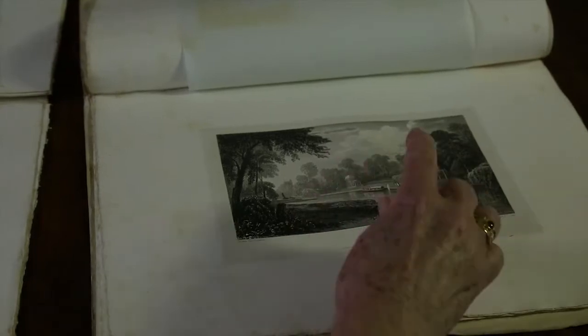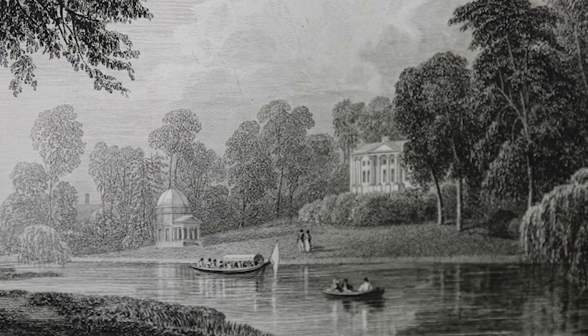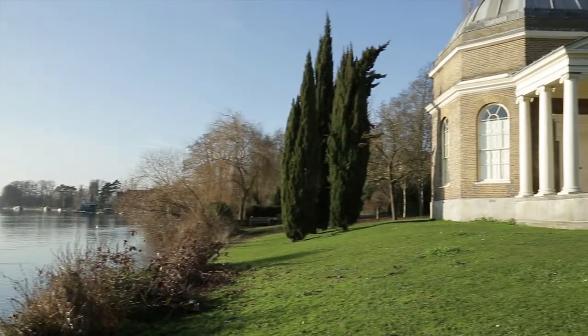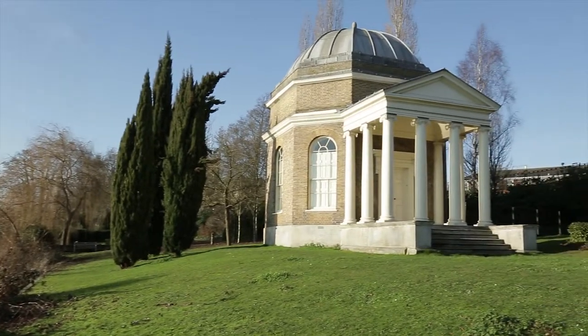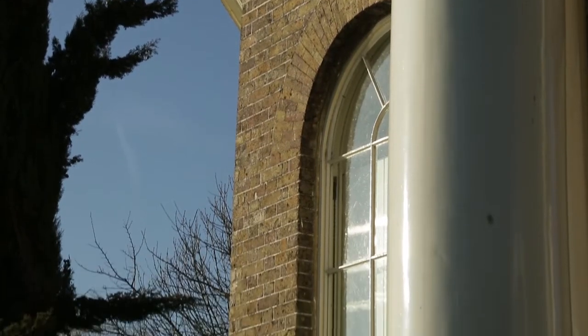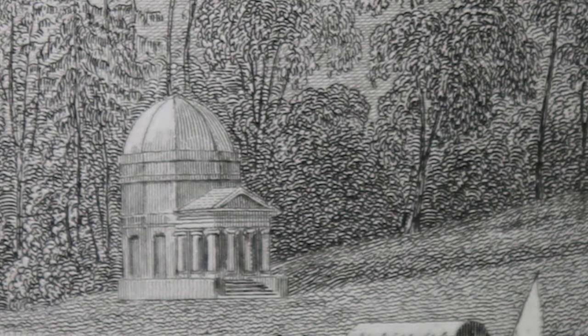Equally, with the engraving of Garrick's Temple and Villa, a little further upriver than Sandycombe, but not that far away, the same thing. We know these are brick buildings. Like Chelsea Hospital, they still survive. We can go and look at them. These are 18th century buildings and would have been known to Turner. The brick courses are not shown there.